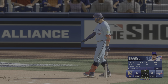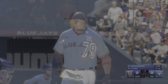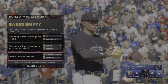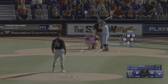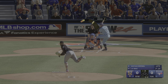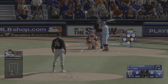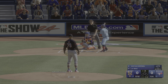Set for the bottom of the third. Now it's the DH, Santiago Espinal. Mack back to work. Right through there for a strike. Check swing, no appeal. Ball one.